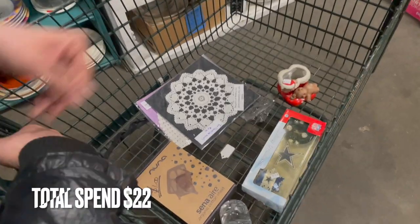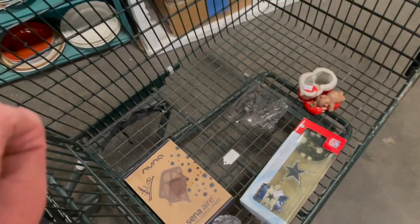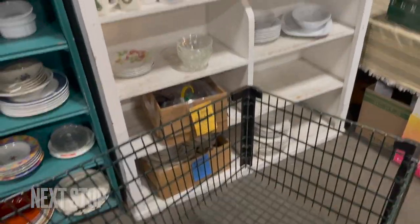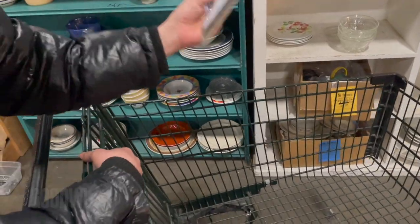Okay, so I think we're going to head over to Salvation Army. This is everything we're getting. And Michael's getting the doilies for himself and the Waterford crystal vase. Yep. All right, we'll see you at Salvation Army. All right, I'm pretty sure the color is still green.